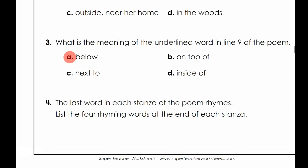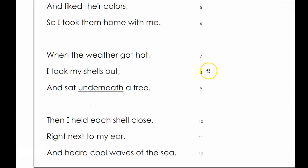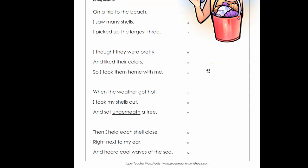Now, it says that the last word in each stanza rhymes. Okay. So the last word in each section rhymes. So if we go back to the text, he said that the last word, right? So 3, me, tree, and sea rhyme. With your pencil, can you circle those for me?